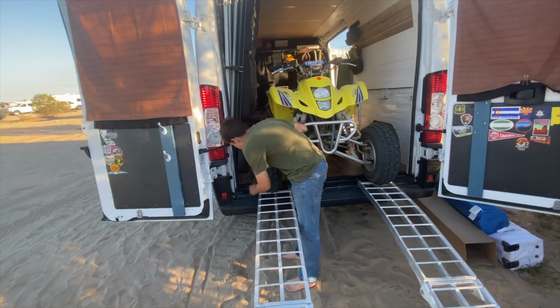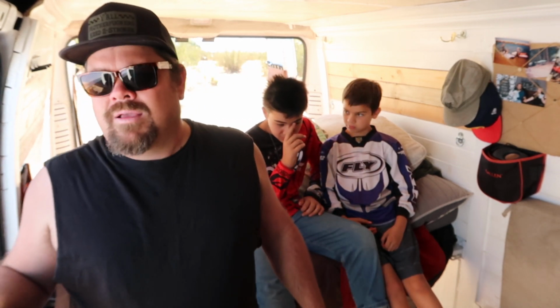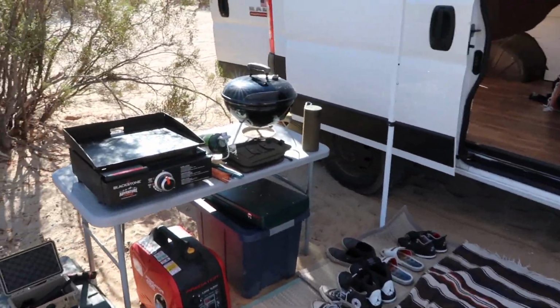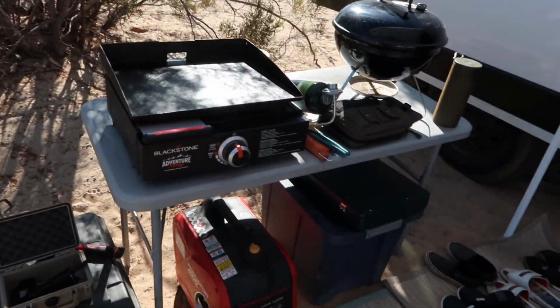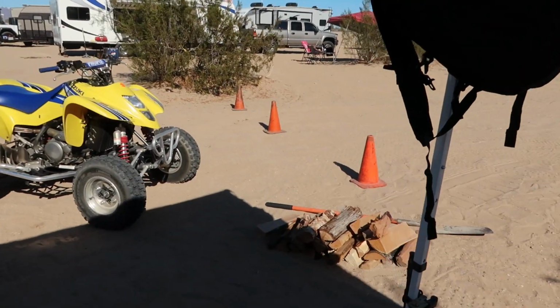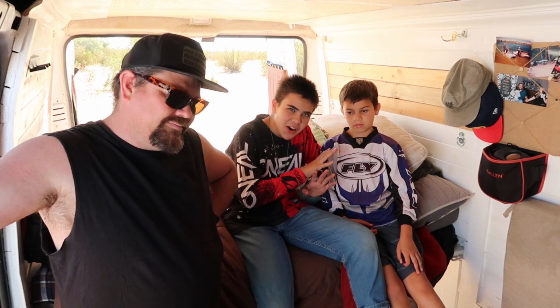I got the ramps for the quad. All I do is put the quad on the ramps and roll it down. Gavin just stands it up and straps it to the side of the door. Easy money. We got our easy up, our flat top, and our Weber smoky little grill. We got steaks. We're going to have steaks for my birthday tomorrow night. We're here 4 days, 3 nights, Veterans Day weekend, Thursday, Friday, Saturday, Sunday. So far, so good, dude. We've been loving it. I am burnt out. How about you? Man, these berms are insane, especially the dunes. Those are just powder.